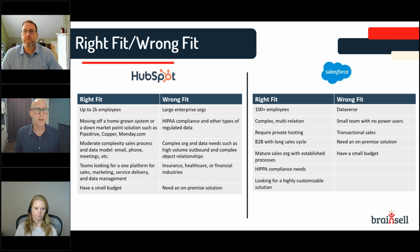Any organization that needs HIPAA compliance probably isn't a good fit for HubSpot. However, I will add, right there it says other types of regulated data. Just today, HubSpot announced that it can handle sensitive data via a beta solution, which will come to fruition down the road. Now, what that means is data, not exactly PII, but more data around race, ethnicity, age, those types of things, which technically, right, do have to be regulated. So HubSpot is making progress towards being able to support more sensitive data. But again, HIPAA is a no-go right off the bat.